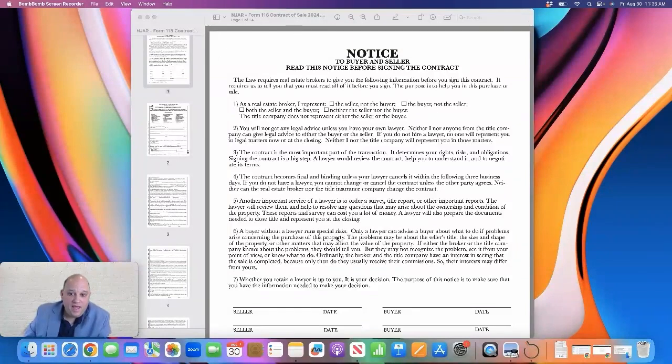The first page of the contract is sometimes referred to as Opinion 26, which basically says it's a notice to buyer and seller, and they are to read it before signing. It says how the buyer's agent represents the buyer. So as a real estate broker, the agent for the buyer is going to check off how they're representing. Do they represent the buyer? Do they represent both the buyer and the seller? Neither the buyer nor the seller? So that is disclosed here.